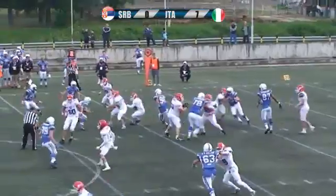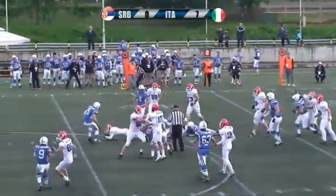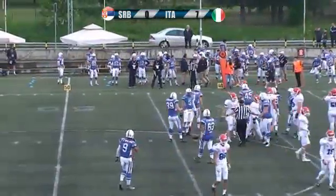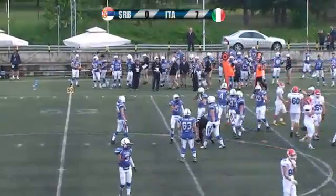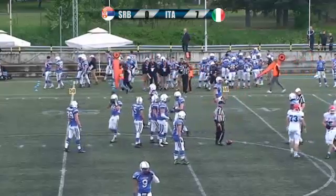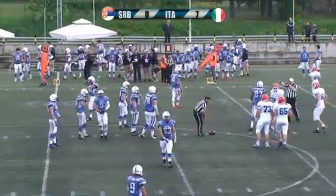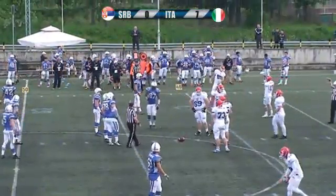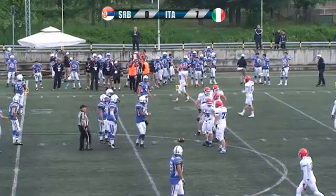Now the ball is for number 1, the fast running back Nebojša Protic, who made a huge first down running the football 8 or more yards. And the situation now is again 1st and 10 on the 43.